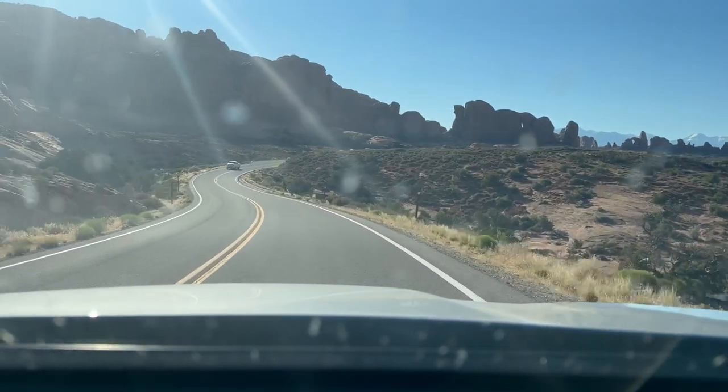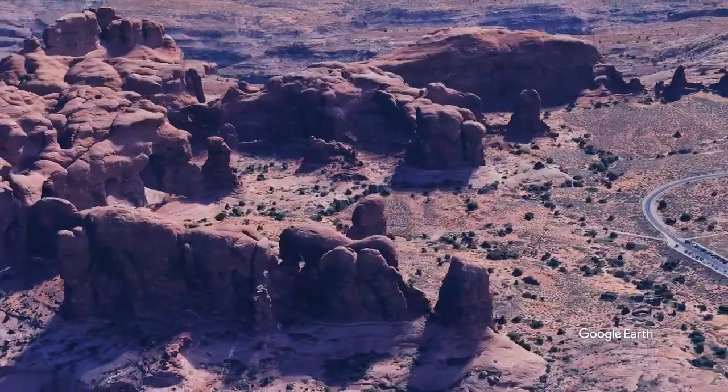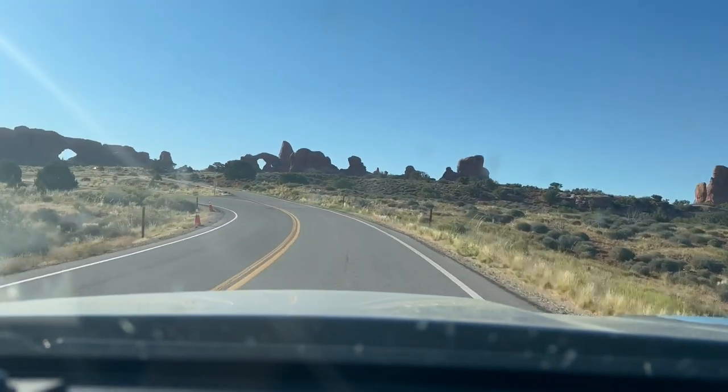Where are we headed next, babe? Double Arch and Window Arch. Yeah, and from the research I did, I believe that there is a spot next to it that is a little bit more of a hidden gem. I guess we'll confirm that as we go. We'll see if we can find it. I see the windows. To the window! To the wall!